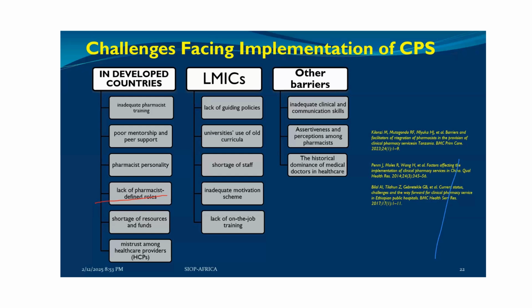So someone can go to study clinical pharmacy, a master's of pharmacy, 2 to 3 years, but when he or she comes back to work, there's no increment of salary or any incentives. So this makes some people heartbroken, so they are not volunteering to go to study clinical pharmacy. Inadequate motivation, lack of on-job training, and other barriers.